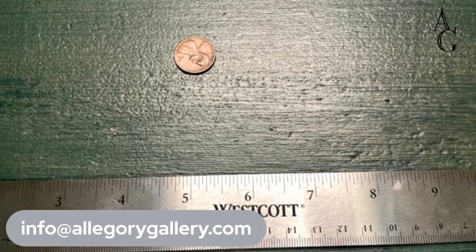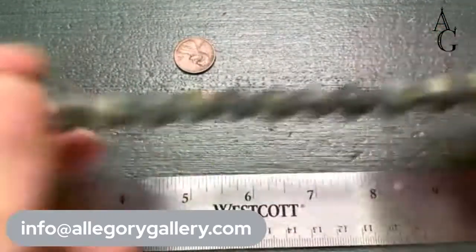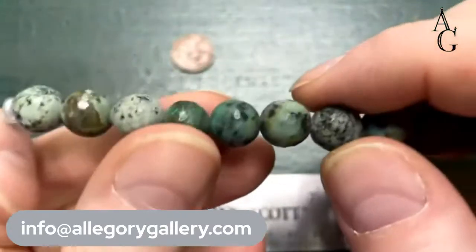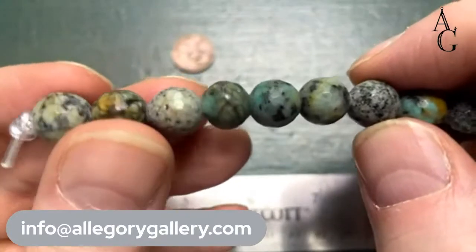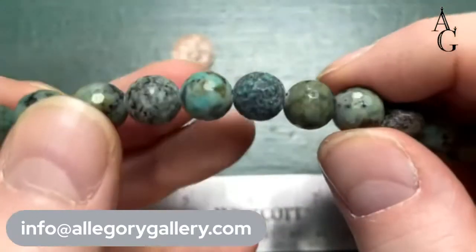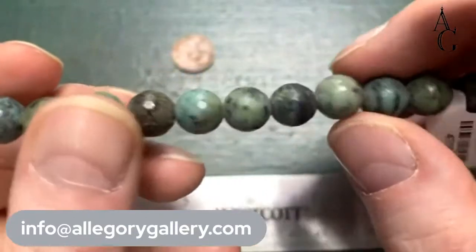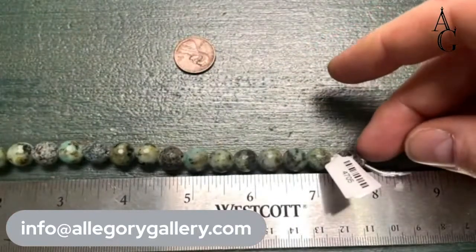Next up, we have some, quote, African turquoise, which is jasper. These are faceted rounds at 10 millimeter. This is a short strand. These are only $10 a strand. But just look. They call it African turquoise, which is a jasper. But look how beautiful those are. These faceted rounds. This is a half strand. Approximately should be about 8 inches. Yep, 8 inches.